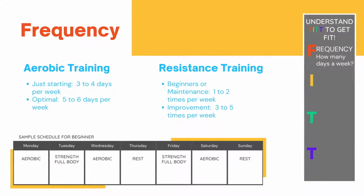The first component is frequency. How many days per week are you exercising? Frequency will be slightly different person to person and between aerobic training and resistance training. For beginners or someone just starting out, 3 to 4 days per week of aerobic training is a good place to start. Optimally, we'd like to have 5 to 6 days per week. Resistance training for beginners or individuals looking to maintain their current strength, the goal is 1 to 2 times per week. For more improvement in strength, you should shoot for 3 to 5 times per week.